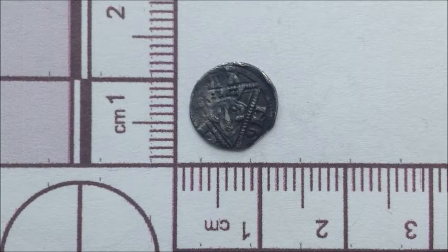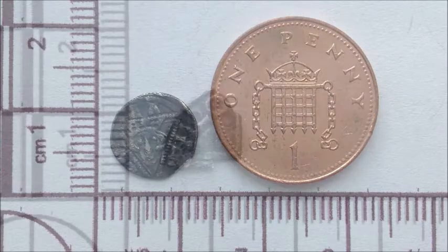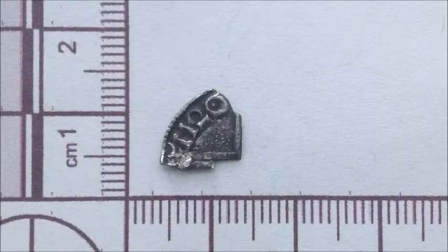detectorists. However, due to it also being Irish due to the triangle around the monarch's bust, this furthermore increases its rarity. So from also comparing the Edward I Irish farthing to a 1 penny coin, we can see that it is very minuscule.